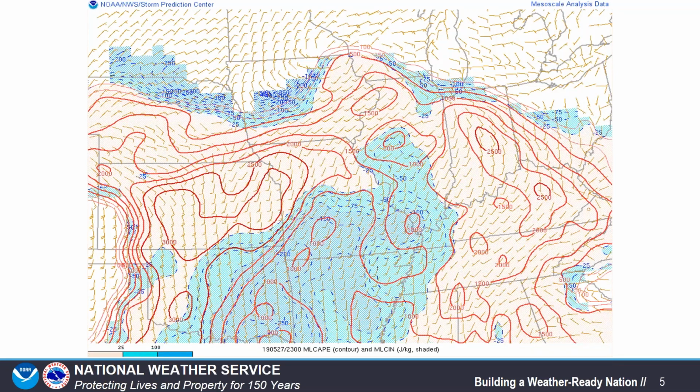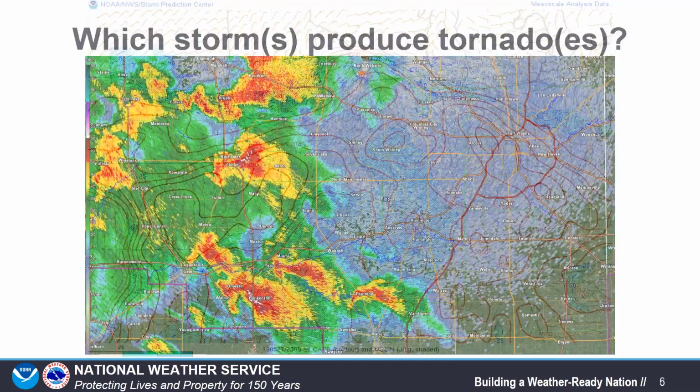So this is closer to storm initiation, 23Z. You can see that we are now in a very favorable, unstable environment there. And where that CAPE gradient is in northern Indiana is roughly where some of our tornadoes were, especially near that almost 2,000 joule per kilogram contour. That's pretty close to where some of our tornadoes started to form. Next slide, please.